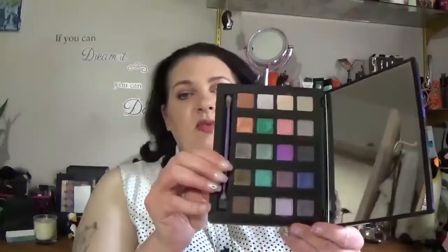Least used. Okay. This, I almost chose this as my best packaging because I love the design on this. I don't use it as often as I should, and this is the Urban Decay Vice. I think the reason why I don't reach for it as often is because there are only one, two, three, four matte shadows in here. So there isn't a lot of choice for matte, which means I'm pulling from my singles, which I really don't have a problem with, but I think that if I'm in a rush, that's why I'm not.